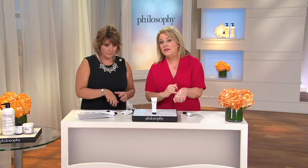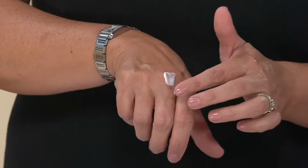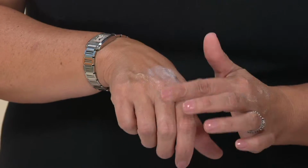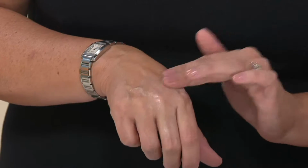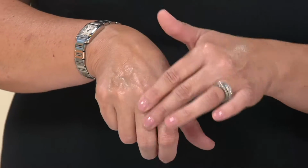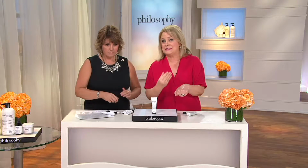I also love this because it's triple firming. So you're getting a triple firming action along with that dimmer switch for lines. And you're getting antioxidant protection, as well as things like vitamin C and E that brighten. It makes you look awake. I love this first thing in the morning. Our makeup artists use it all the time first to pave the way for concealer.